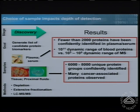When you do this, it's quite striking the contrast in terms of the depth of coverage that one gets. So rather than 2,000 proteins, you typically get 6,000 to 8,000 unique protein groups confidently identified. So you're getting much deeper into these proteomes, possibly as much as 50% of the actively expressed proteins are actually detectable in these samples. And importantly, in the case of our various cancer studies, when we look at the lists, they're highly enriched for proteins which have been previously identified as associated with cancer. Is that proof that this is working? No. But if that weren't the case, I would say full stop.